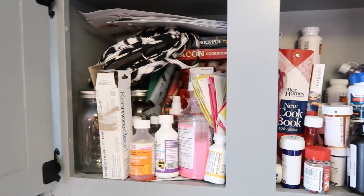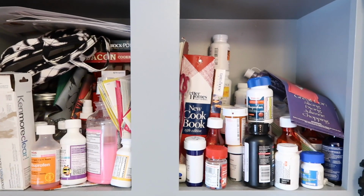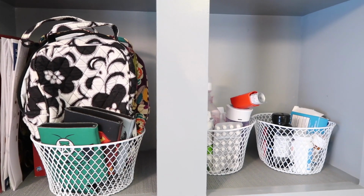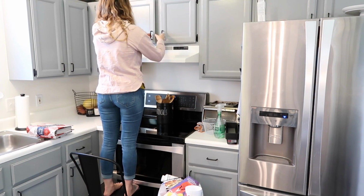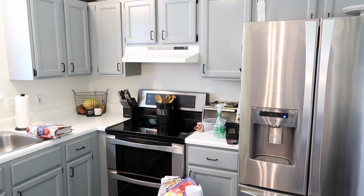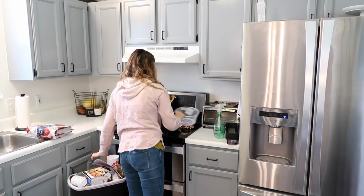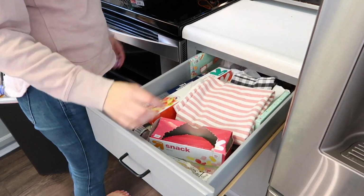And now that I have the entire medicine cabinet cleaned out, I just want to show you a quick before and now the after so that you can see this total transformation. It was very satisfying and super motivating to keep going on the rest of the projects that I wanted to get done on this day. So the next one is still going to be in my kitchen, and we are going to be tackling my junk drawer.